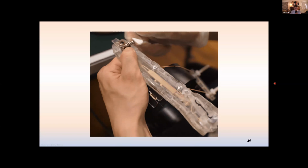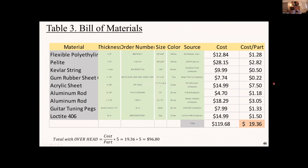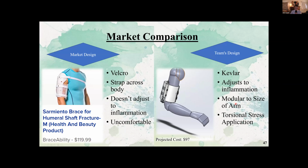Now, to get some perspective on how much it will cost to manufacture, here's the bill of materials. This is important as it provides an estimated cost of about $97, considering overhead would be about 5 times the current cost per part. So in comparison to the standard in the market, it is expected to be less expensive by nearly $20.